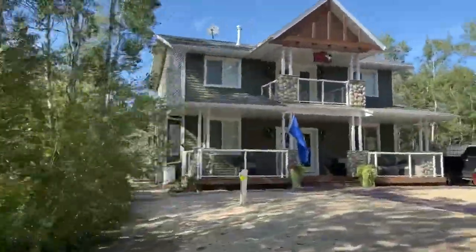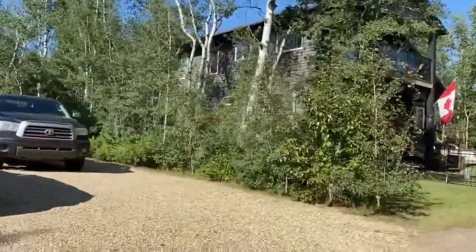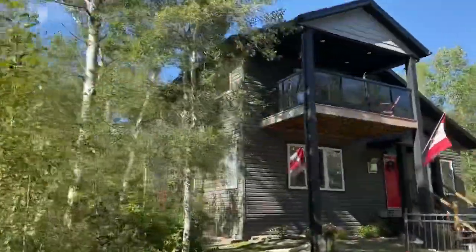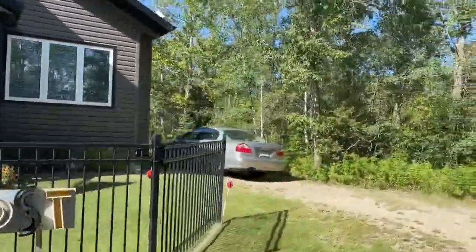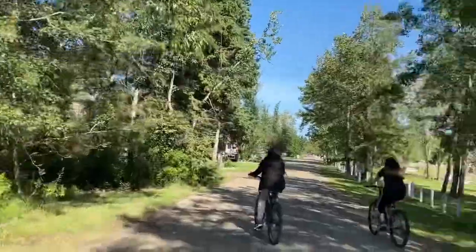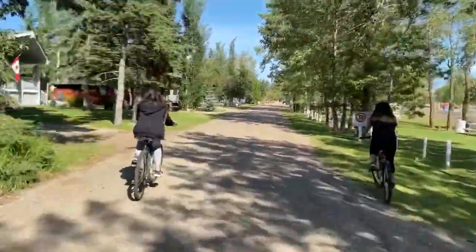Back to the super nice houses. And I know there's one on sale here that we passed by earlier, so maybe we could check that out. An extended park over here for your children.